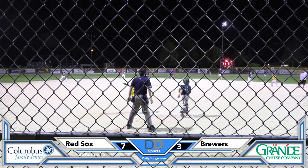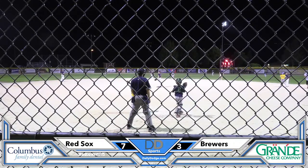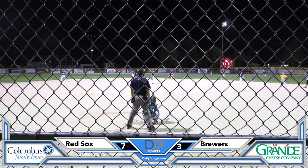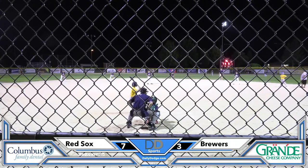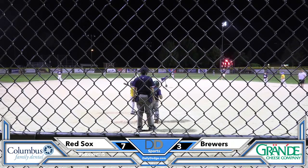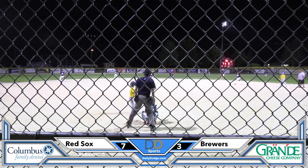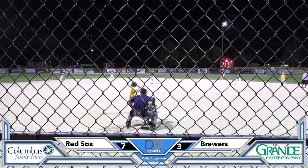It's a pitch, high, ball 1. Great crowd on hand tonight. Great to see such great support for these kids. Young men, really. Some of them heading into middle school this fall already. Looking forward to seeing if they see their names pop up again as we look at the high school rosters in a couple of years.